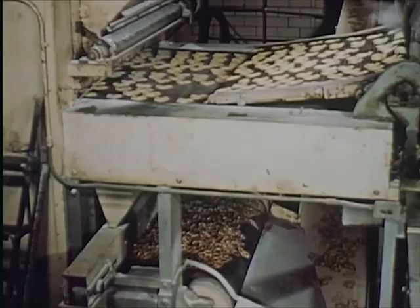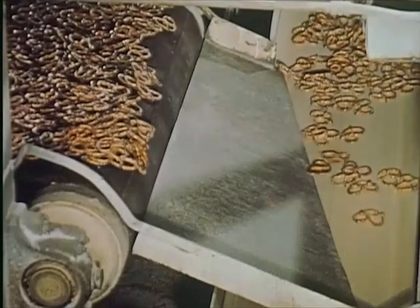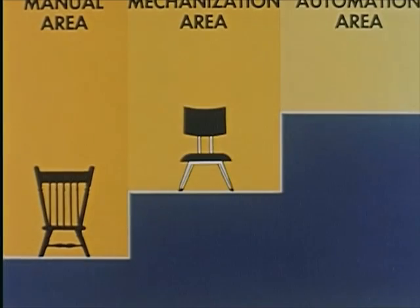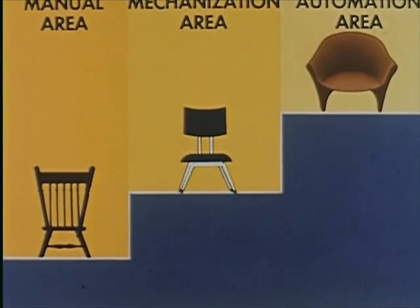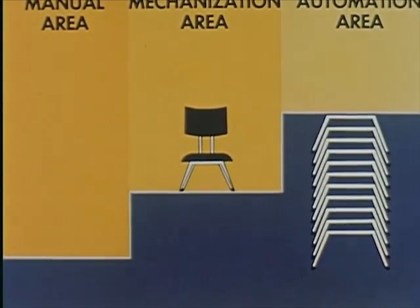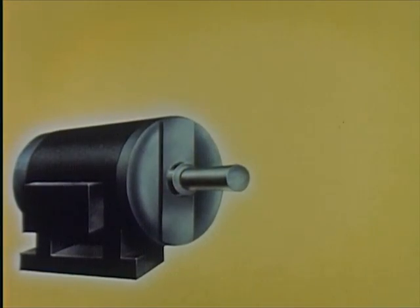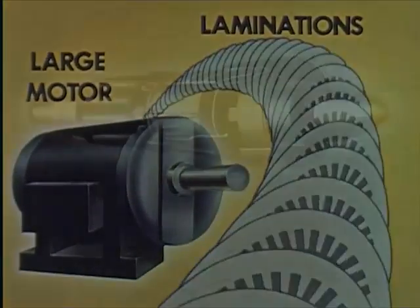Of course, pretzels are standardized and produced in great volume. Standardization for volume production is one of the key factors in automation. With standardization and volume production, if it cannot be applied to the product itself, it may be applied to the parts. The four legs of the mechanization area chair might be produced automatically. In low production items, such as large motors, the production of the laminations may be automated.